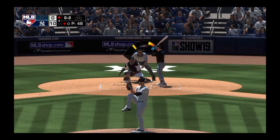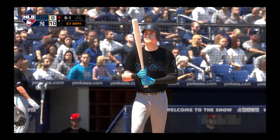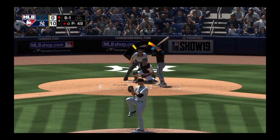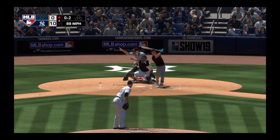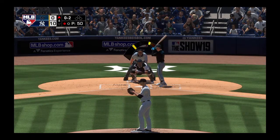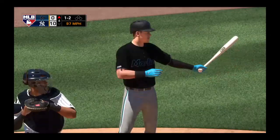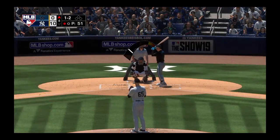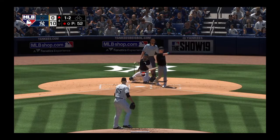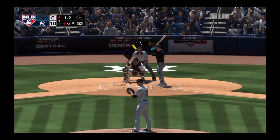Into the box, Brian Anderson, as he looks at a fastball that's in there for strike 1. And he's really getting the better of him now. It's strike 2. Into the windup, here comes the 0-2 pitch. Just a bit high with the fastball, but didn't get the call. Wow, that's a tough pitch to take. 0-2 fastball just off the corner, and I mean just off the corner.